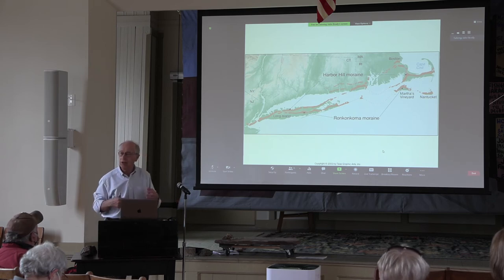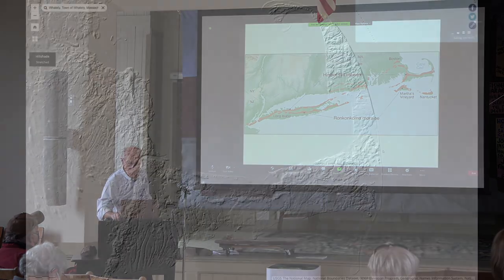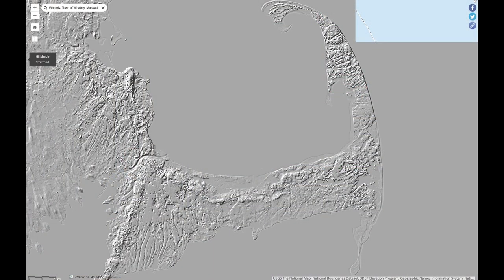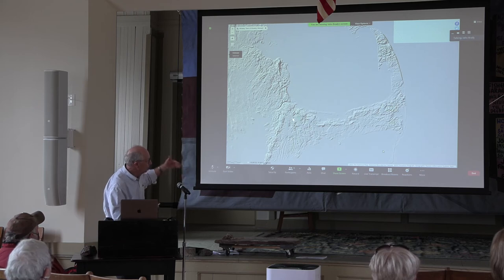We should get Wren, don't you think? Here you can see the LIDAR at Cape Cod. There's the moraine. And you can see where the meltwater has cut into it; first it deposited this stuff that was washing away and then later cut into it.